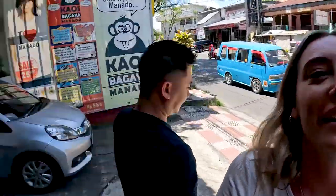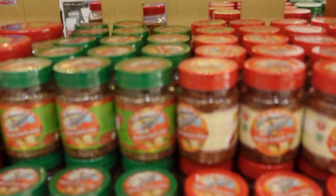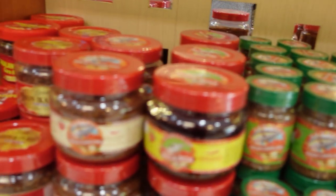Manado souvenir! Time to get some souvenirs from here, because you haven't been to a place if you didn't buy souvenirs, right? So let's check out what they have here. I'm really interested in buying some souvenirs, and I actually see lots of food already. That's the first thing that I see. Almost the only food, actually, to be honest. I think it's figuring out what's typically from here and buying that.